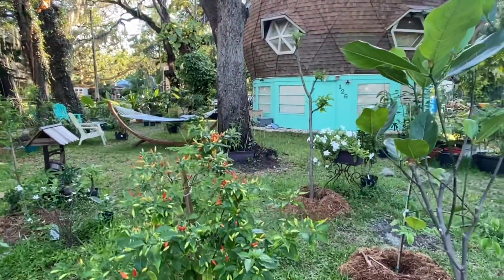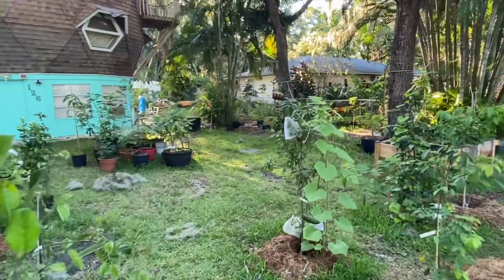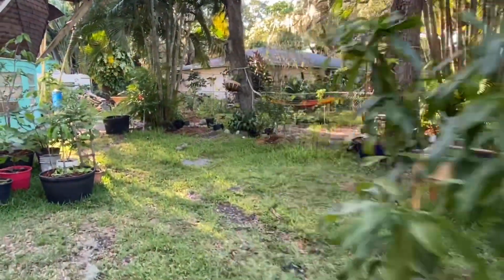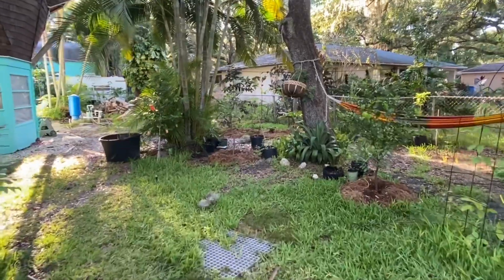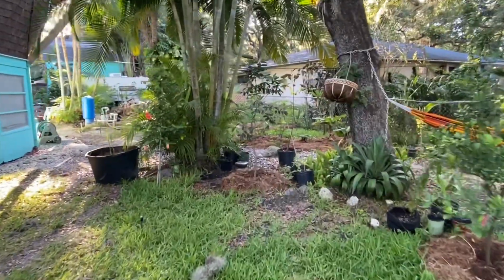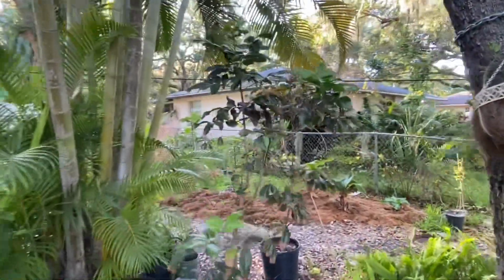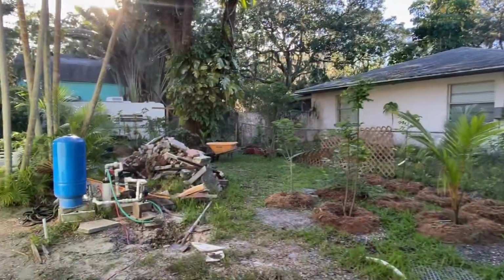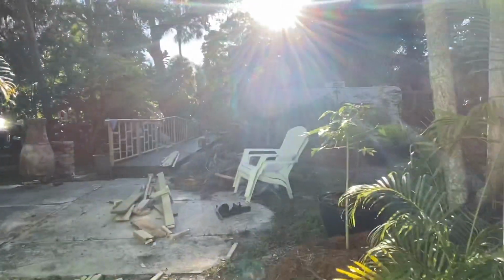Now I do see a lot of animals that try to take my fruits, but I do have cats. So if you're going to have this many fruit trees like I do, you need to have some precautions set in place so your fruit don't get stolen. We have a longan. I completely skipped over this one. And just enjoy kind of what I go through, how I walk every day, my paths.